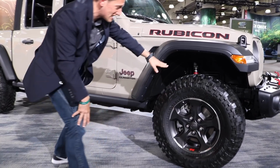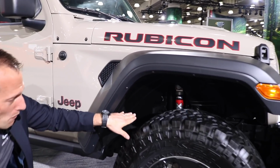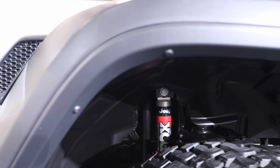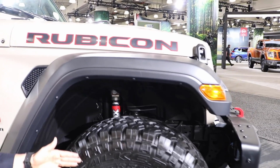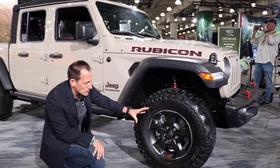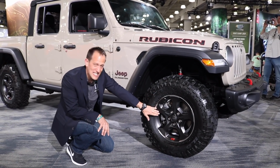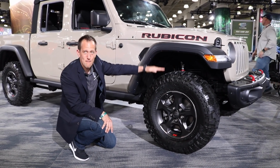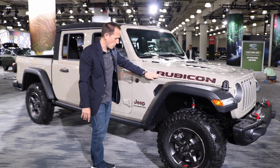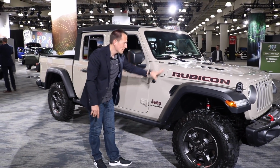You can see that this one is sitting on the Fox 2.0 suspension there. I like the way right there, Fox, such an iconic brand when it comes to off-road suspension pieces and whatnot. And these wheels wrapped by those Falcon off-road tires. That's what's going to make sure that you do the business. 17-inch wheel, perfect, the amount of space that you have. You have that beautiful Rubicon logo on the side, Jeep Gladiator.